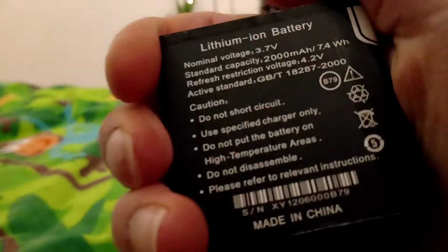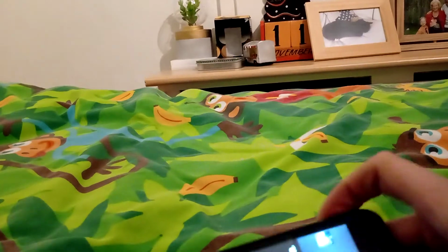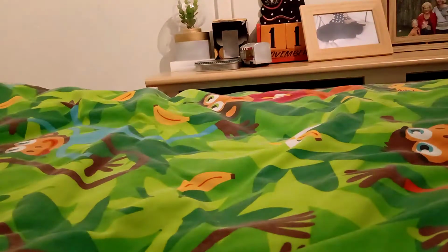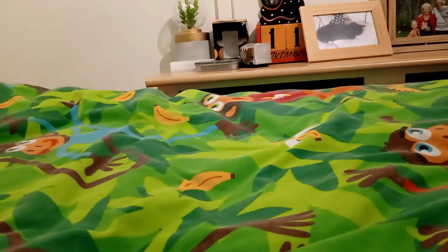By the way, this battery is pretty nice. 2000 milliamp hours. That can be real. I think it could be real. Focusing here does a pretty nice job. We can take a sample picture of my room.